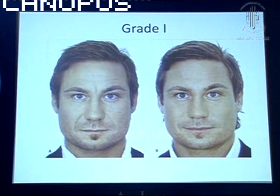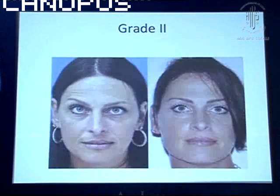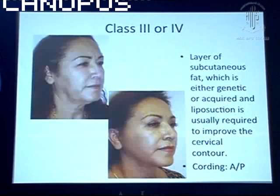And this is an example of someone who might be a grade 1. You would never do a lower neck and jowl, but you could add volume. You could do a little of the fillers or whatever, and this would be a result. Another example of a grade 2 for volume replacement, which would be good. A class 3 or 4, this is where you begin to have some subcutaneous fat, which is either genetic or acquired, and liposuction is usually required to improve the cervical contour. The other thing is you can see cording there.